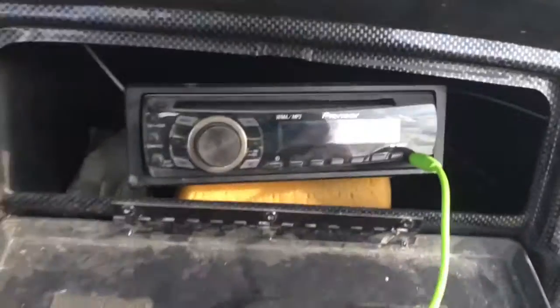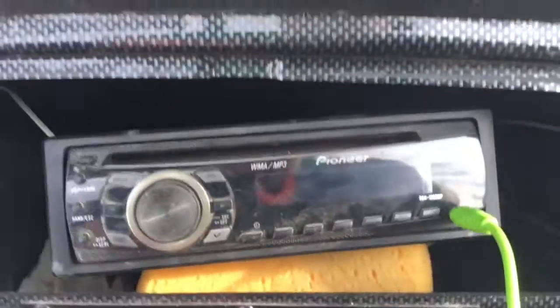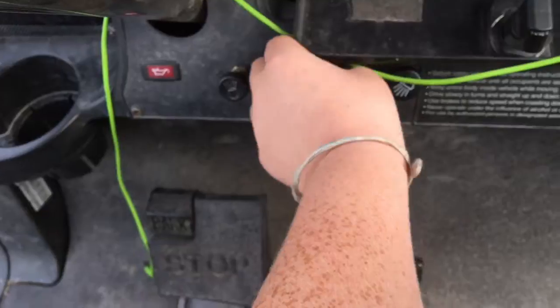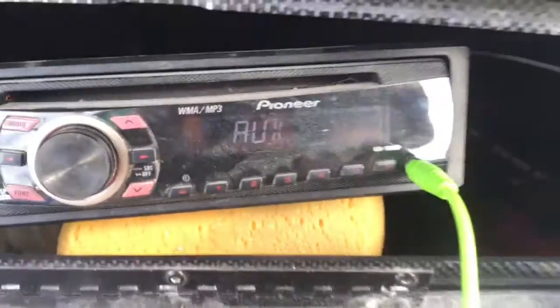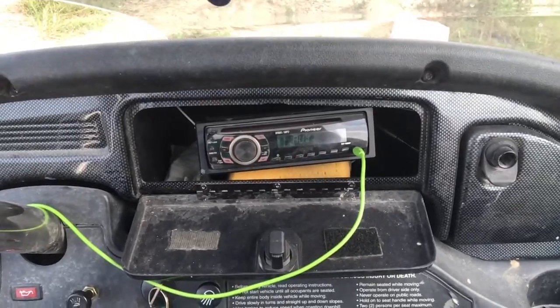And so first thing we have here is a nice Pioneer radio. I mean, it works fine. So if you turn it on, you can see little red lights will come up, and I was just listening to music on my phone. But yeah, so first is the radio.